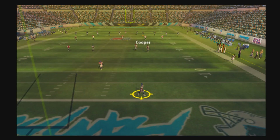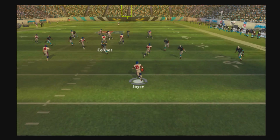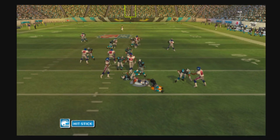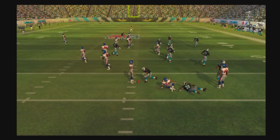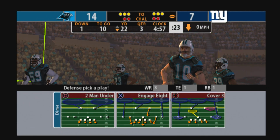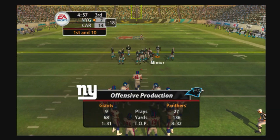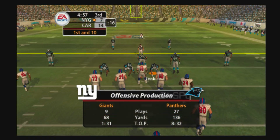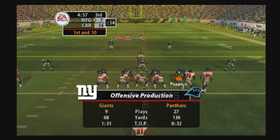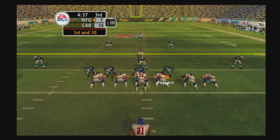Got all of that one, a great kick. From the two. New York, losing by seven, heads back out. The Giants came into this game with a very highly rated defense, but they certainly haven't played that way today, John. No, they really haven't. They had some breakdowns and some mental errors in the first half. If you have enough of those, no amount of team speed or strength is going to make up for it.